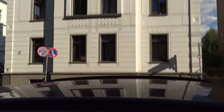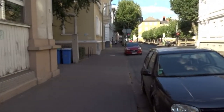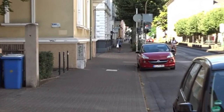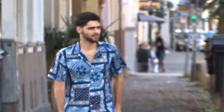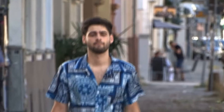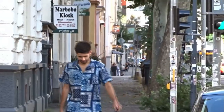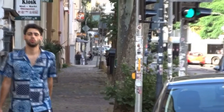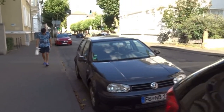This is the building where we're at. We're about to leave now. Then we have Jonas over there. Let me just zoom in and show you how good this zoom is. Yeah, that's Jonas. And then, yeah, camera is actually good, eh? It's nice. So, let's see what good memories this baby can bring for all of us.